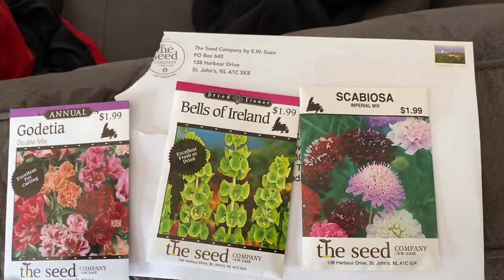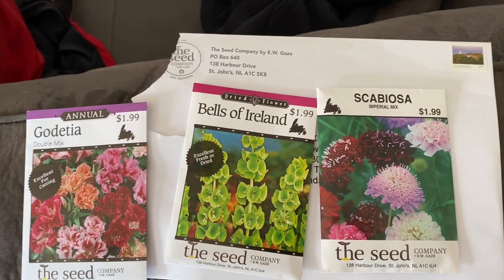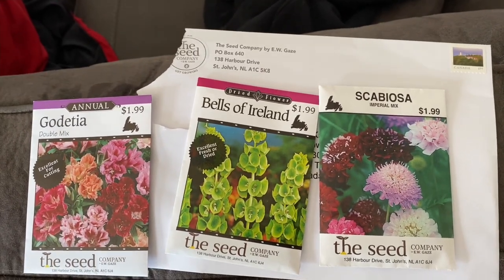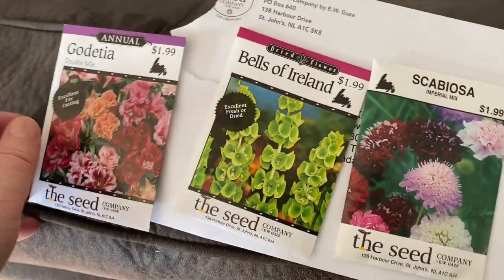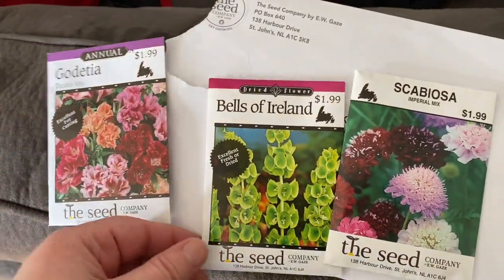I like this company. I haven't actually sown anything from them yet, because I ordered my teddy bear sunflowers from them, but I saw these on their website and I'm really curious.